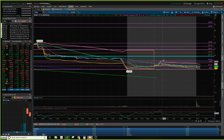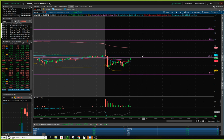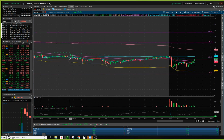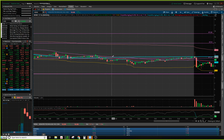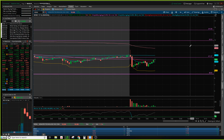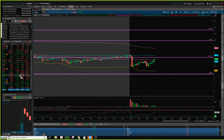So what do we say about NUA? NUA we want to see, first of all, get above this. Secondly, get above this 1127 area. This is off by a couple pennies. But it's pretty close, you could see how it's been respecting and oscillating around this 1127 area. But then you've got a nice couple dollar move, potentially up to this 13.80, 13.90, $14.